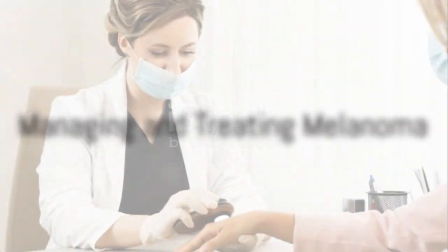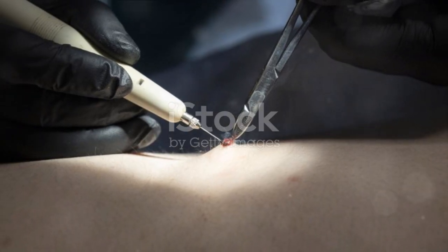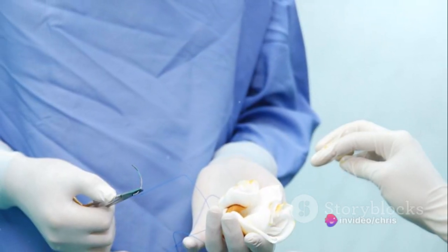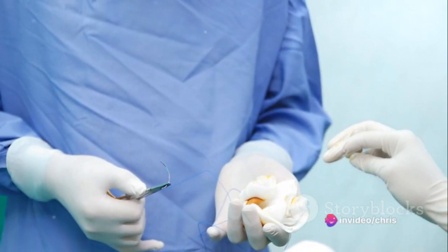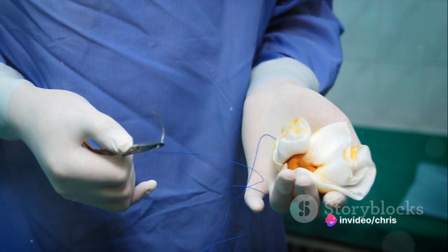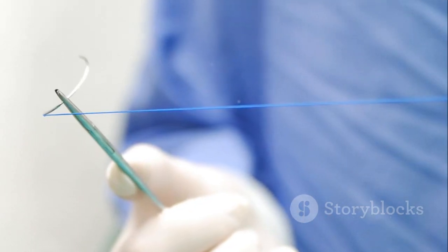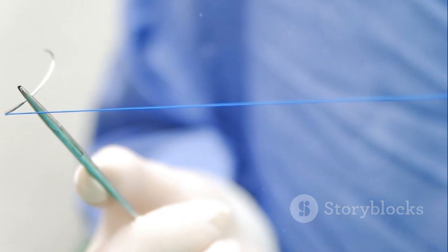So, you've been diagnosed with melanoma. What comes next? Well, the management and treatment of melanoma largely depend on the stage of the disease. The earlier it's caught, the more treatment options are available, and the better the outcomes usually are. For early-stage melanoma, surgery is often the first line of treatment. The primary goal of surgical treatment is to remove the cancerous growth and a margin of healthy skin around it. In some cases, lymph nodes nearby may also be removed and tested for the presence of cancer cells.